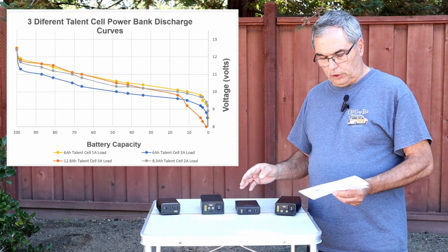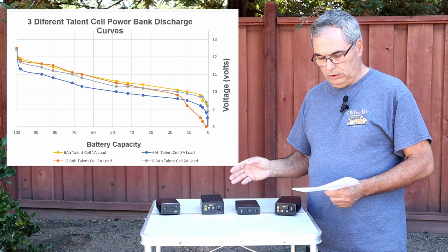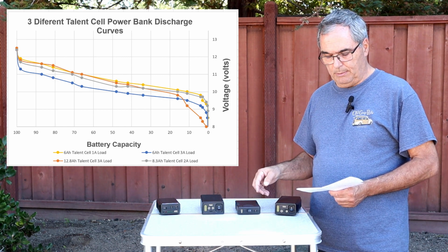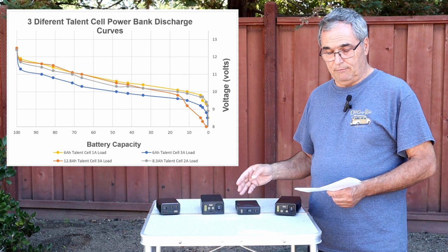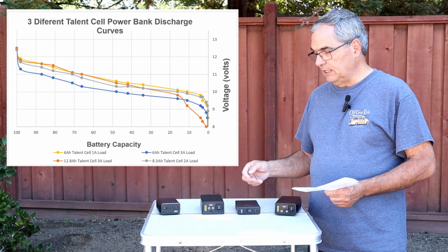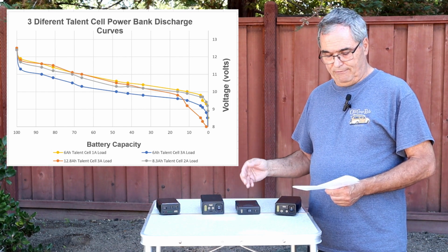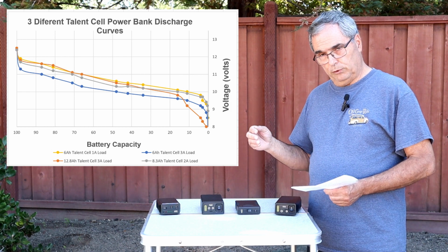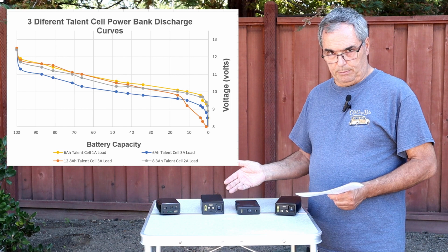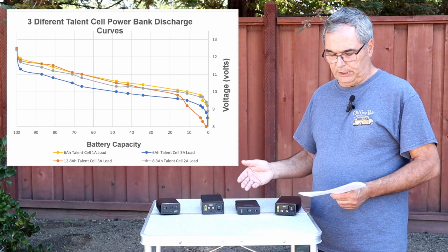Now, if you take a look at the curve, you'll see that the voltage, after we've discharged only about 10 to 20%, depending on which power bank we're talking about, is now below 11.5 volts. And after we've discharged a total of 20 to 30% of its rated capacity, voltage is now below 11 volts. And the voltage drops even further, and then the remaining 30% of capacity on all three of these is actually below 10 volts, which is pretty darn low.